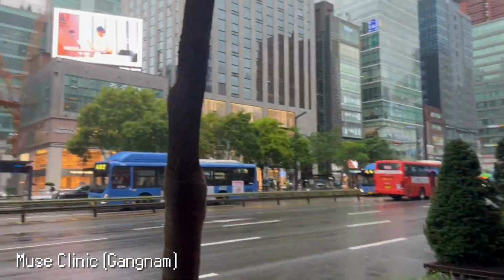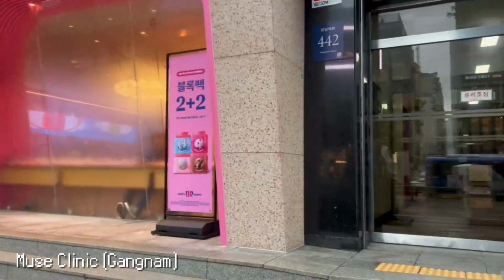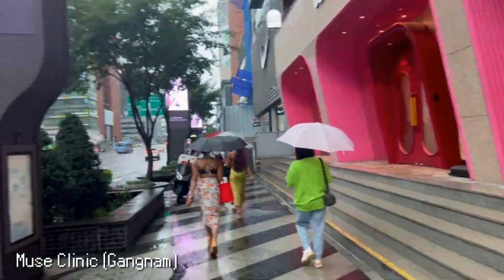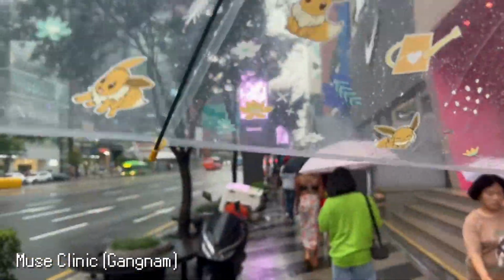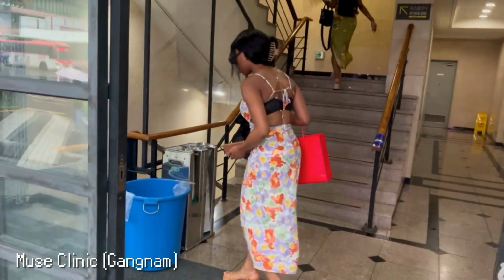So this is what it looks like. We're going to the Muse clinic. That's the name of the clinic we're going to. And the service was really nice. Everyone was really nice.